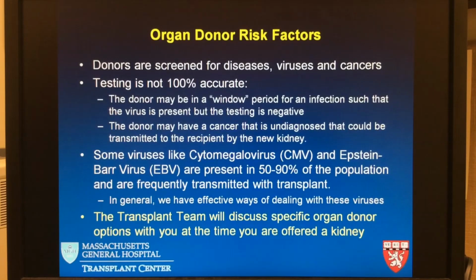All donors are screened for diseases, viruses, and cancers. Unfortunately, the testing is not 100% accurate. We already talked about this, but for instance, a donor may be in the window period for an infection such that the virus is present but the testing is negative.